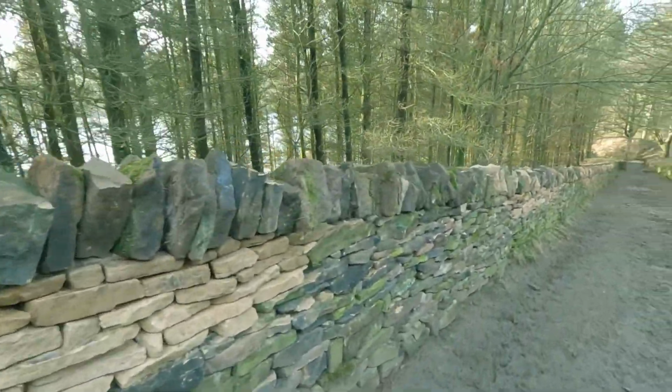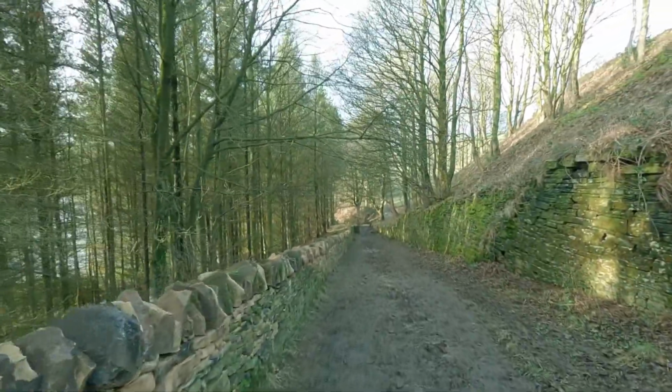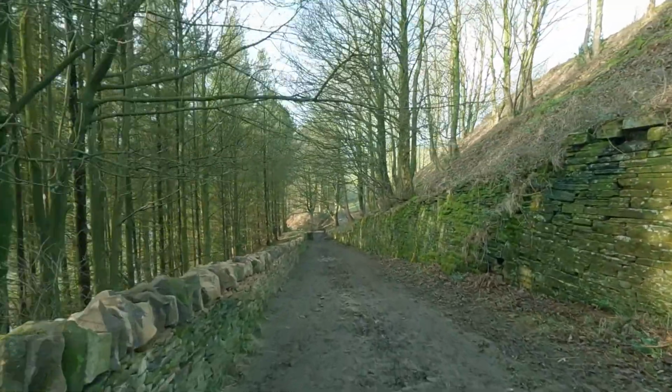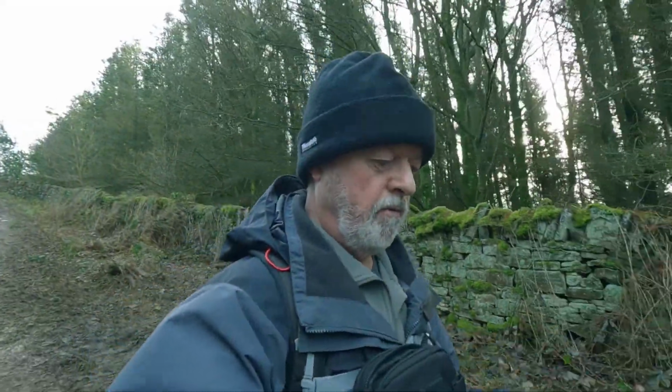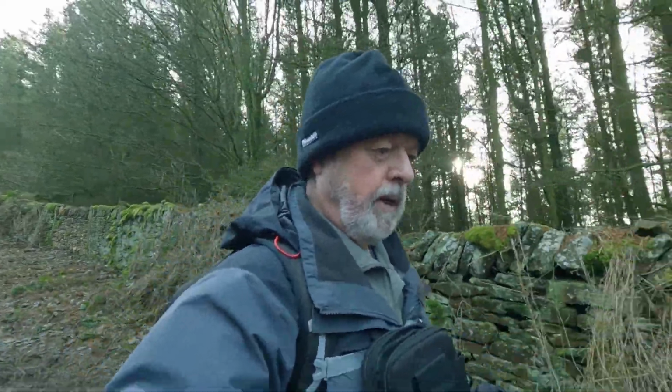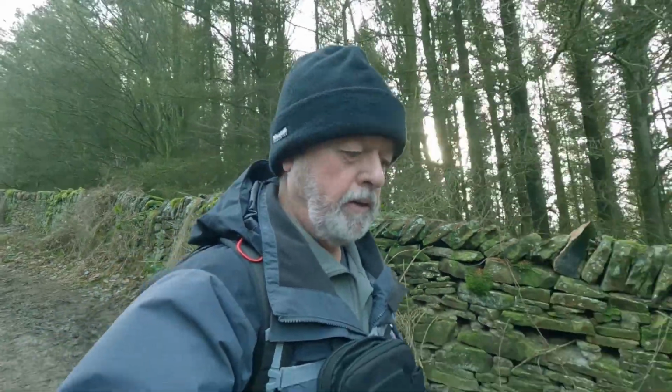And to the best of my knowledge, I think they were all built for the textile industry in Holme, and obviously storing water for further down in Holmfirth, which was also big in textiles. Lots of raw materials up here, plenty of sheep.